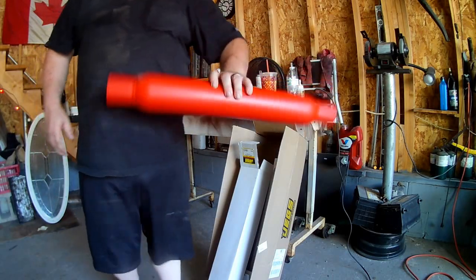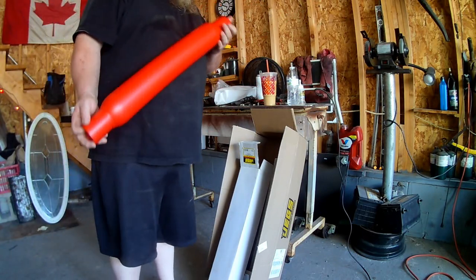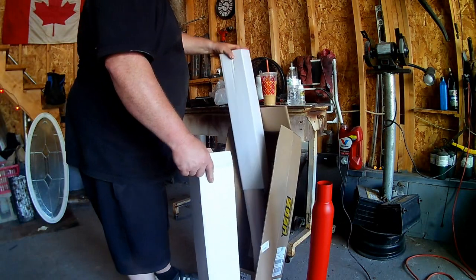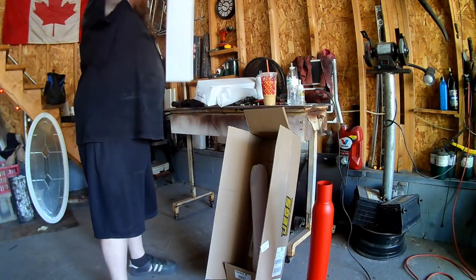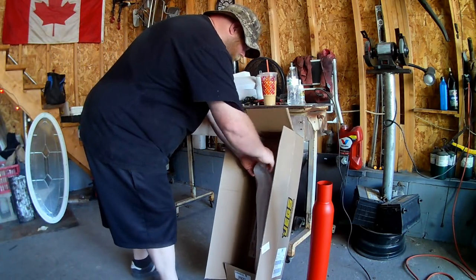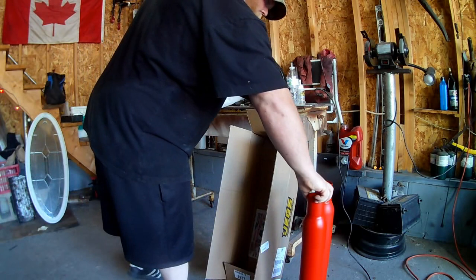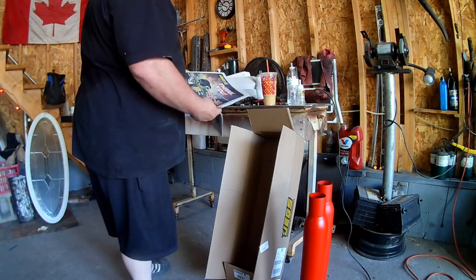Couple of cherries. That's what I'm talking about. Make the Suburban go gurgle, gurgle. Ooh, that one just jumped right out. Couple of bombers.